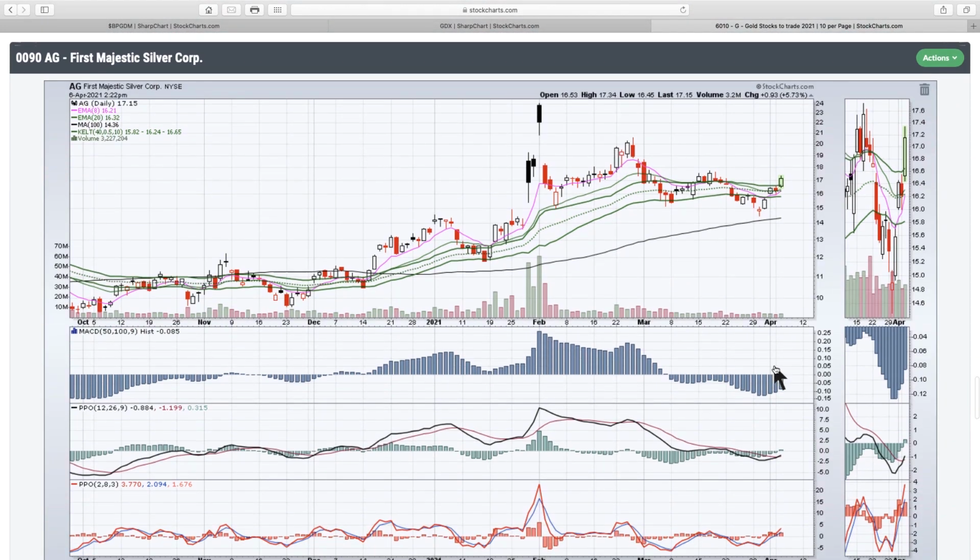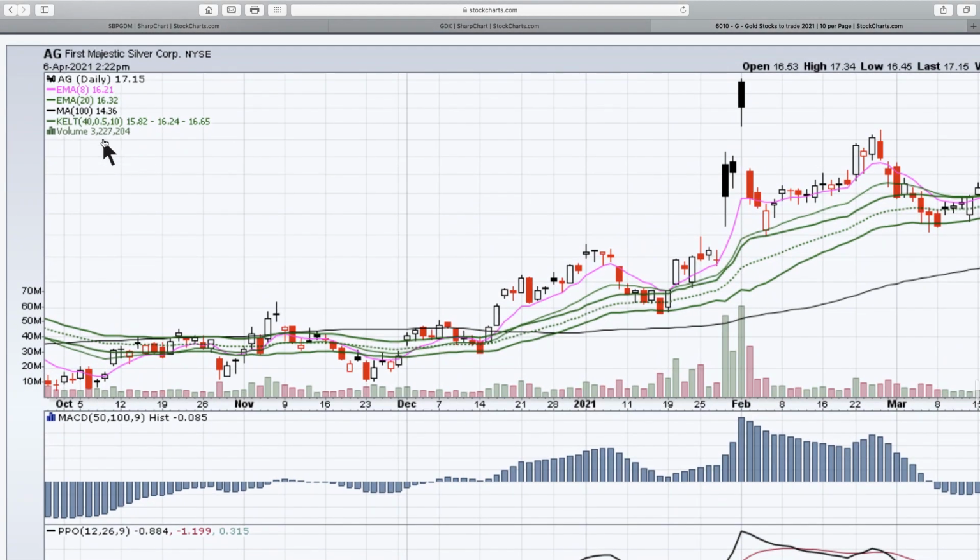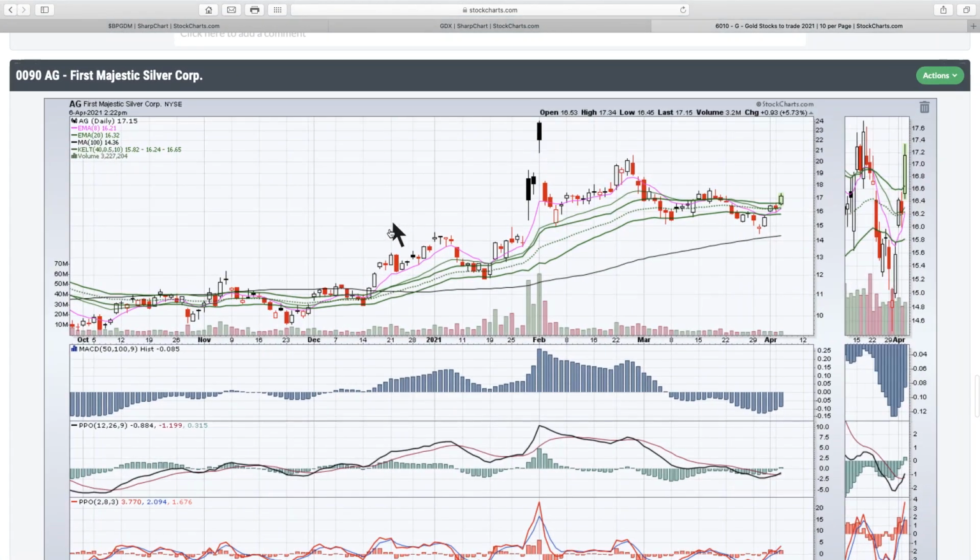First Majestic Silver. Silver's been really wonky. Hasn't been falling as much as gold, but it did get all the way down here to the 100-period moving average. It's just moving above my Keltner band again. And when you look back here, you can see that this is a 10 million share per day sort of stock. It's only done 3 million so far today, but at least you got some liquidity.